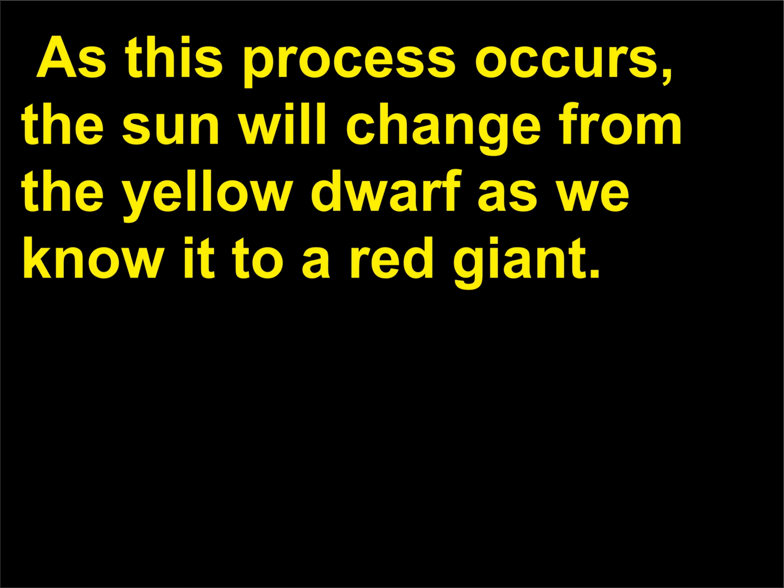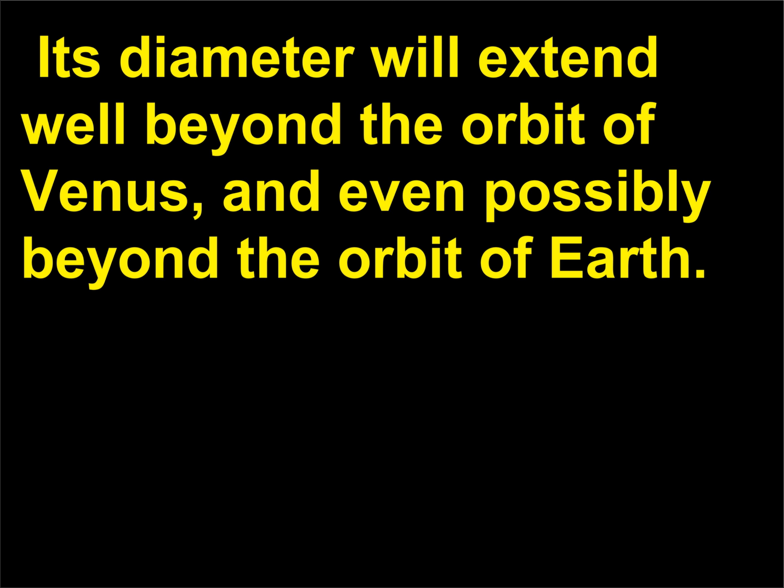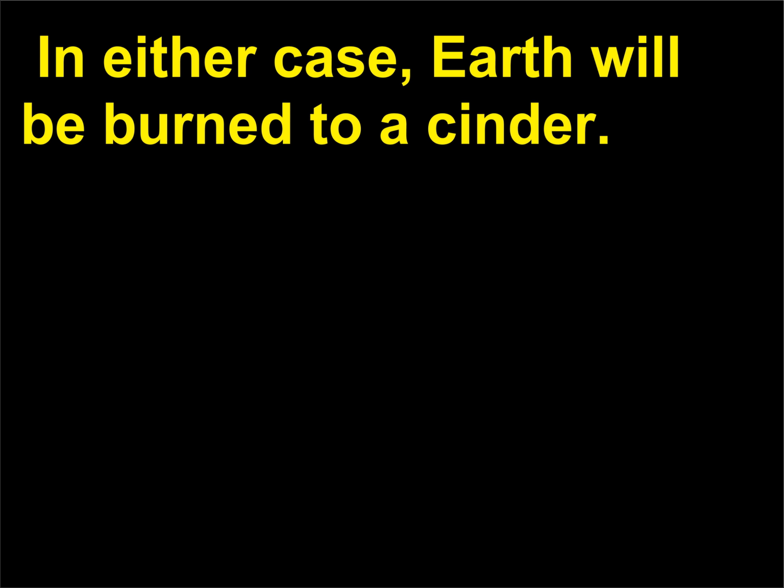As this process occurs, the sun will change from the yellow dwarf as we know it to a red giant. Its diameter will extend well beyond the orbit of Venus, and even possibly beyond the orbit of Earth. In either case, Earth will be burned to a cinder.